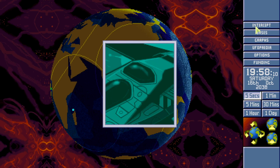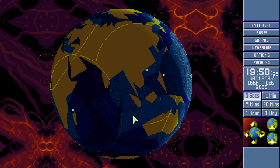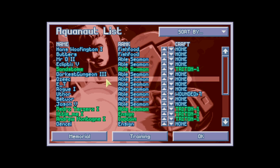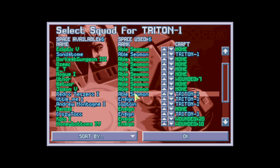Would be great to handle that. Send out the Cormorant to take out one of their scout ships. Can the Triton get over there in time? I need to rearm the Triton anyway. Only 6 dudes on it, that ain't right. We can maybe see about going for it.